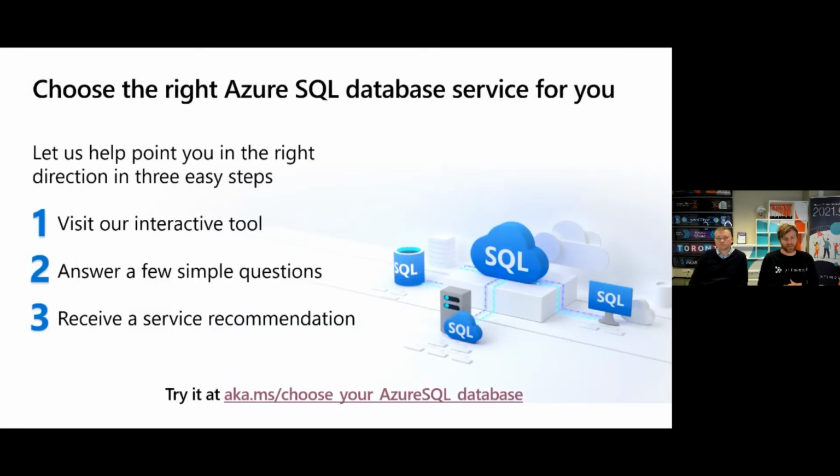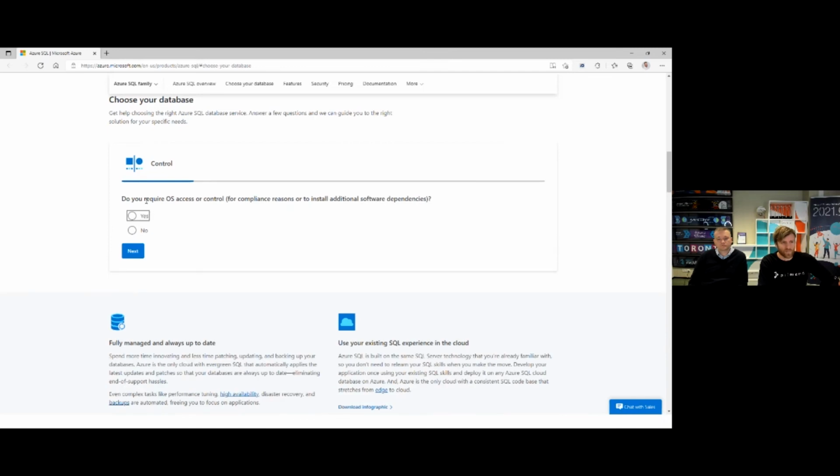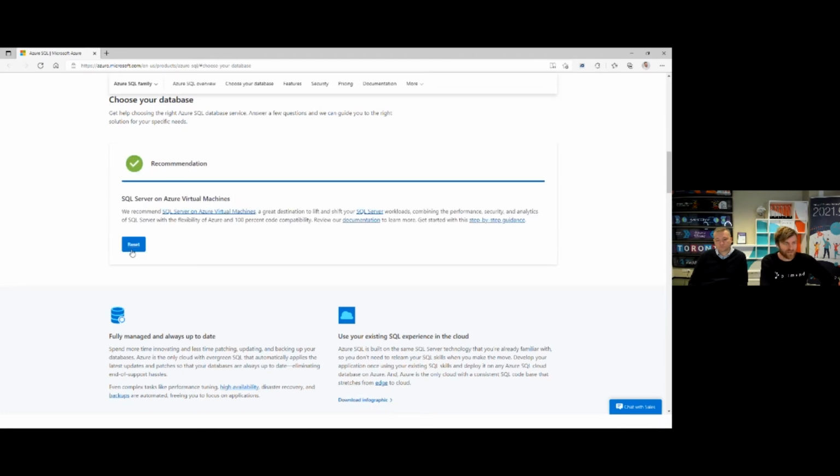And actually, there is one website also, very simple, where you can calculate or just rethink which database is the best for me, what endpoint is the best for me. I will show you this. You can just play with it and say, all right, I want to migrate or modernize my application and take it to Azure. Do you require operating system access or control? Yes, then the answer is a no brainer. You should use SQL Server on Azure virtual machines.